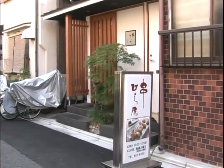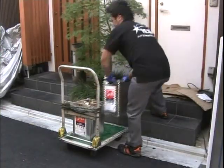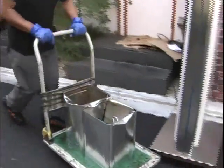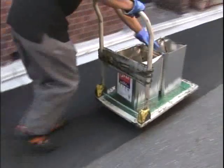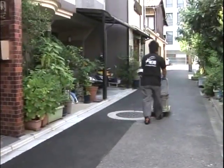This is a local restaurant that specializes in cooking various deep-fried foods on skewers. From this kitchen, along with those of many other restaurants in the city, the main ingredient used to produce biodiesel fuel is reused. This restaurant produces approximately 30 liters of leftover oil in 3 days.